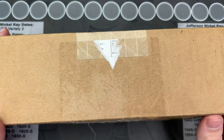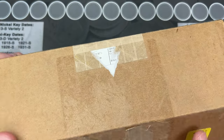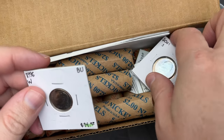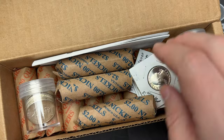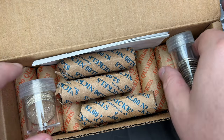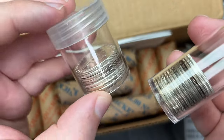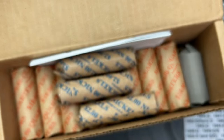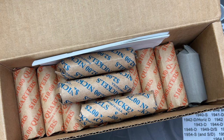Hello. Welcome to a quick video. I have a box as I went to the coin shop. Picked up some coins for the albums, hopefully I got the right dates. Got some silver coins. I think I got a Benji here for the Benji album. Got some quarters that should go in the quarter album.